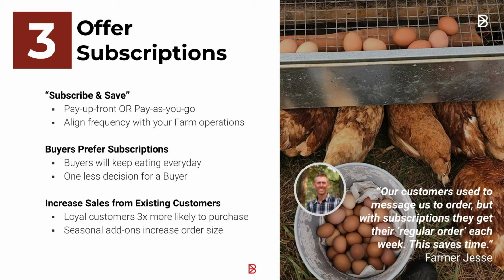What's great about this, it gives you great predictability and cash flow, and you're not having to sell your birds after you harvest them or your eggs after you've collected them. Everything's pre-sold. You've got guaranteed cash flow coming through.